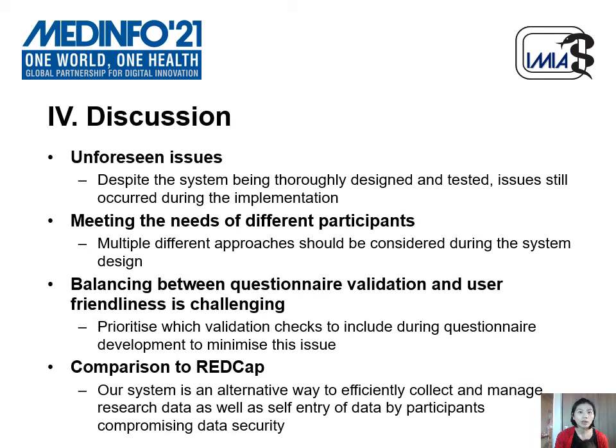We will discuss in four points. The first one, unforeseen issues. Although the system was thoroughly designed and tested, unforeseen issues still occurred during the implementation, including user verification steps and questionnaire validation. The second, meeting the needs of different participants. We use OTP via participants' mobile numbers and email addresses for registration to the system after opt-in. However, this did not work for some participants. For this point, multiple different approaches should be considered during the system design.